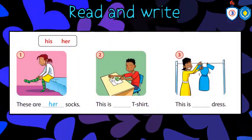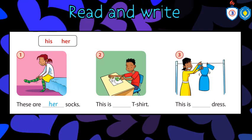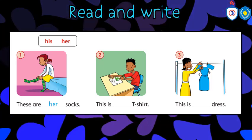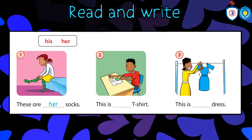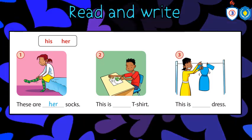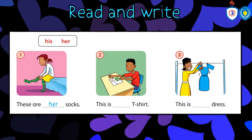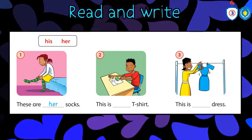Read and write. Remember, his is for a boy and her is for a girl. Number 1. These are her socks. Number 2. This is his t-shirt. Number 3. This is her dress.